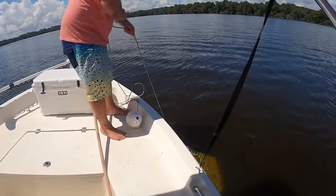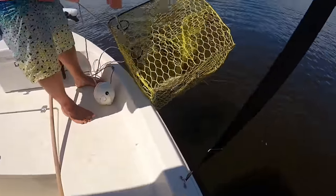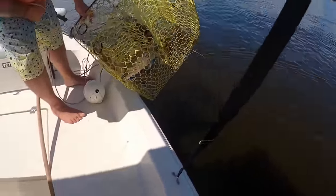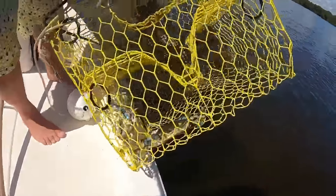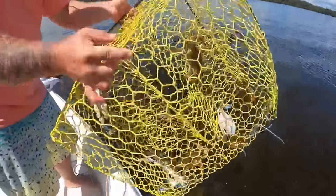Oh. How many? 1, 2, 3, 4, 5, 6, 7, 8, 9. 9. Well, I was closest, I think. Yeah, you are. That's a big one. Both those ones are huge right there. I mean, that's a big crab. Look at that guy. Look at how blue their sides are. Ow, he hit my head on the bimini.